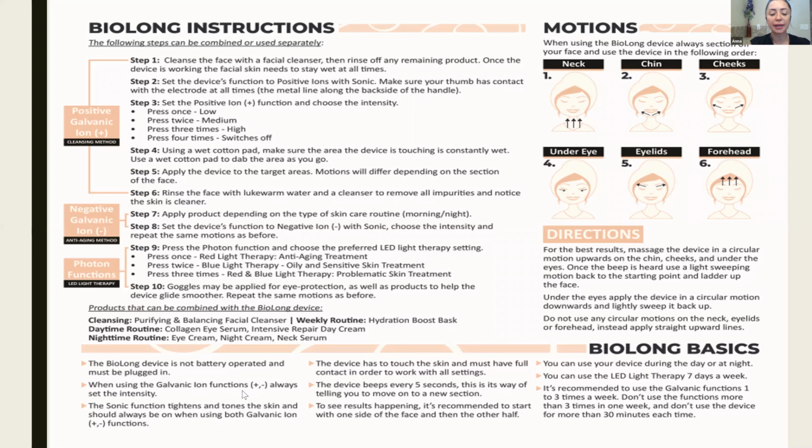So negative ion, Sonic, product on top of your face. If the product absorbed and you feel that your motions are harder, it's not smooth, just wet on top. Why? The product is absorbed already, so you still need to do transition of the energy into the deepest layers of your skin because of the Sonic. So just wet your face and go all over it with the Sonic and the negative ion.